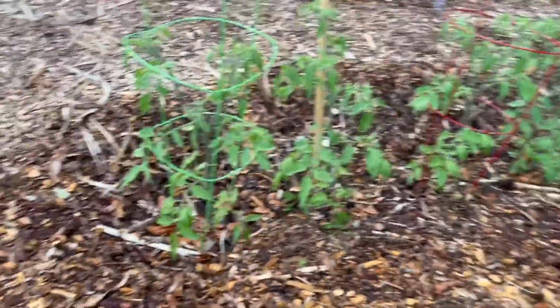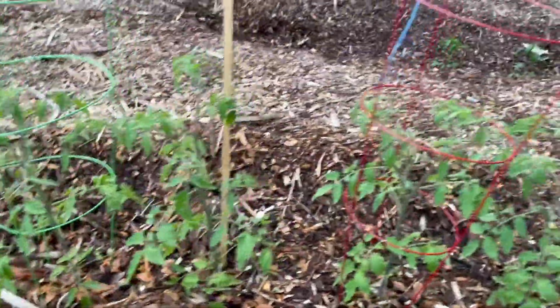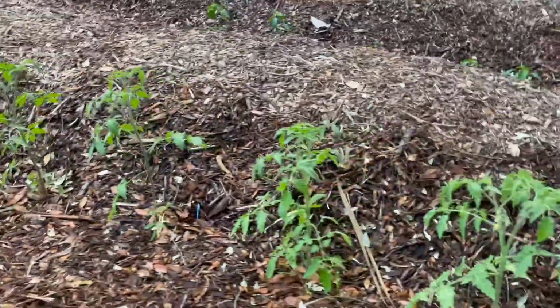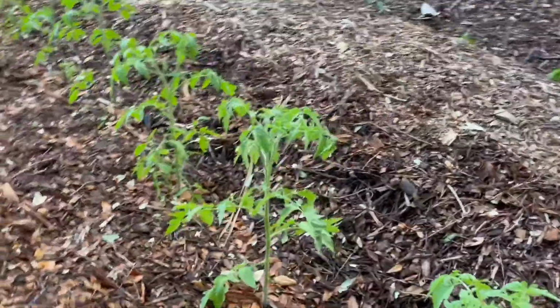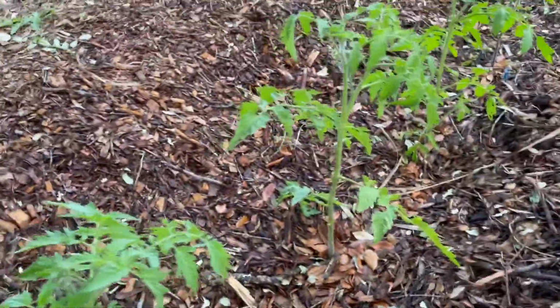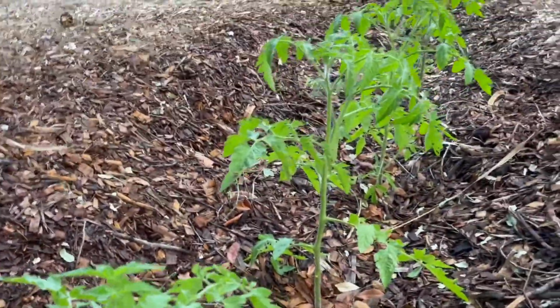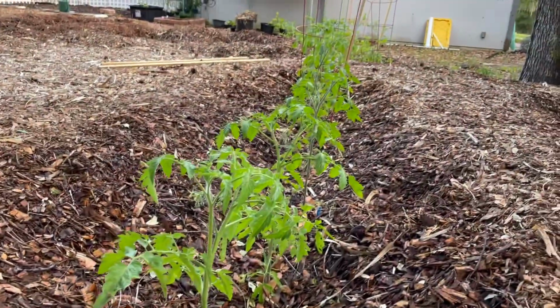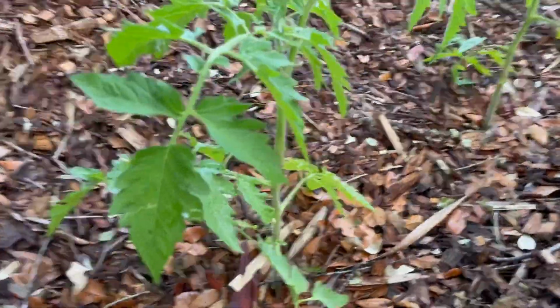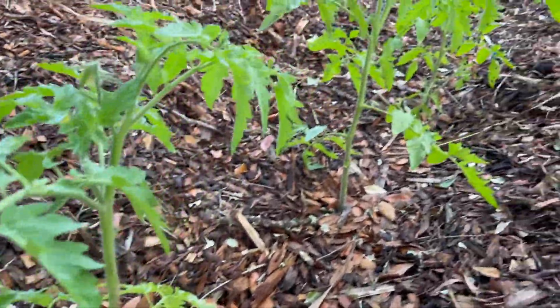I've got tomatoes. I've got quite a few varieties of tomatoes going on here. I've got two different kinds, and I know I need to stake them. I'm gonna get on it, I promise. I've got some of them caged, but I need to stake these guys. But they're doing pretty well. Some caterpillars are getting to some of them.